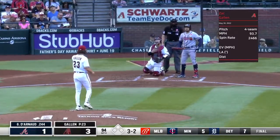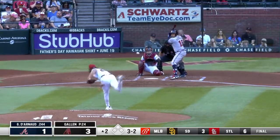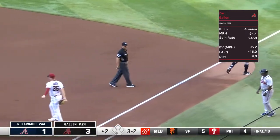94 is in there. Full count, 3-2. He's drawn 3 base on balls this year in 33 games. Bounce to shortstop. Nice backhand stop by Geraldo Perdomo. And that's 4 in a row set down by Zac Gallen.